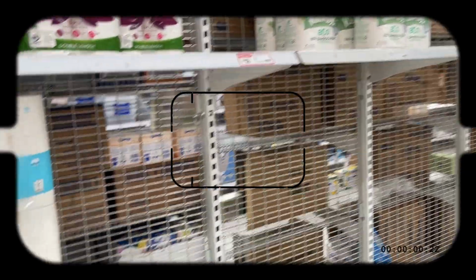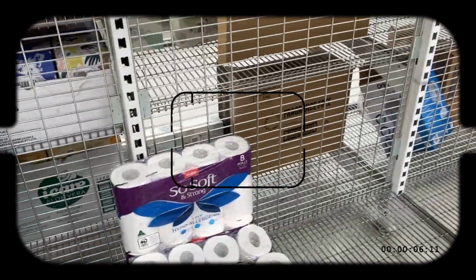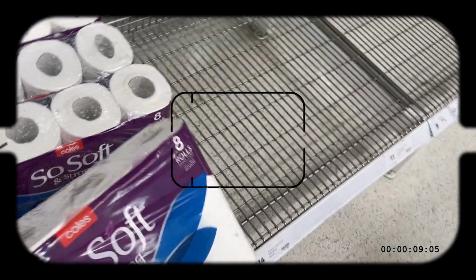Oh my gosh, look at this. So this is all the toilet paper. At least there's still some, so that's not too bad, but it's just incredible how much of it's actually gone.